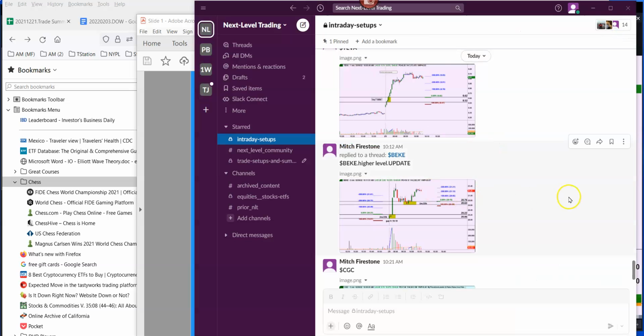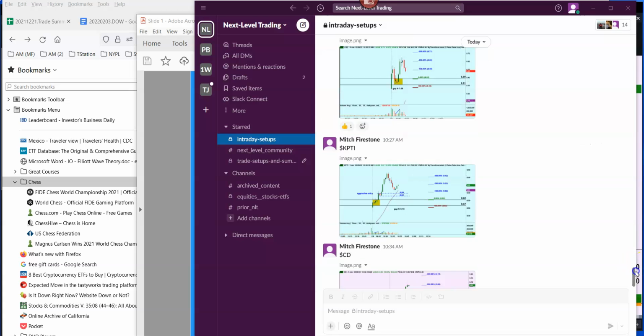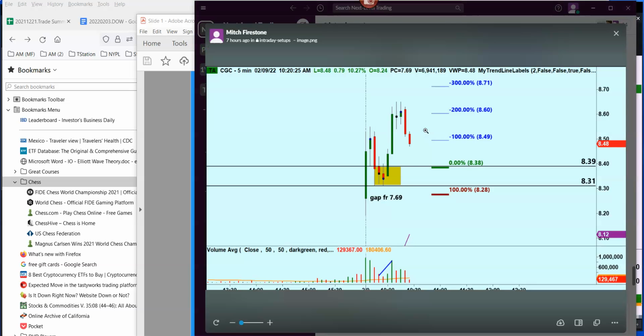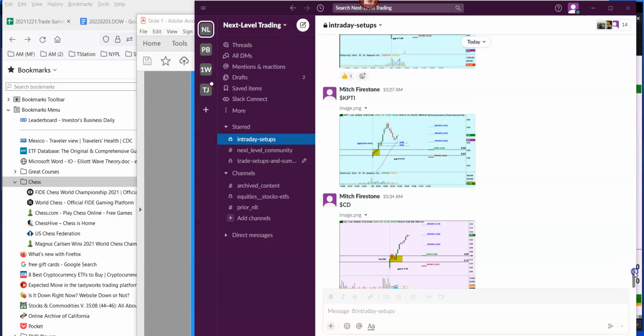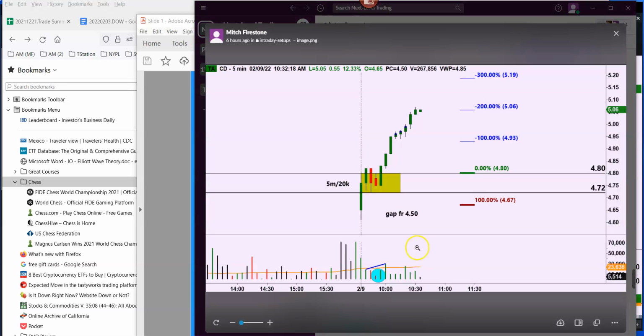Let's see, what else did we have here? CGC, okay, we posted that one. This was actually a drop-base-rally. There was a big gap up from 7.60. This thing gapped up, then pulled back, created a drop-base-rally. And then we were expecting it to pull back and again to get a bounce out of that. So there was that one, and then there's one more, which I can't remember. Oh, right, and then there was CD here. CD gapped up from 4.50, so just below here.